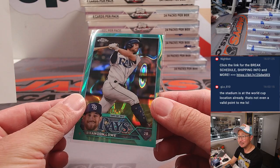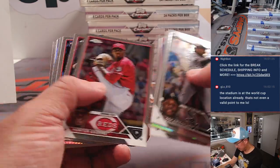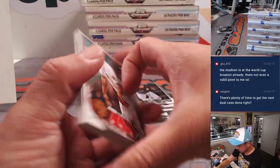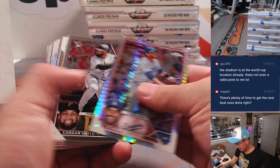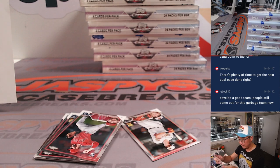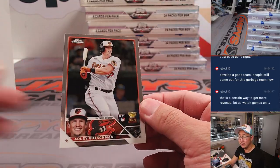There's Brandon Lau to $199 for the Rays. That'll be for Chris. If you want to get another dual case done, Rex, I am down. I've got plenty of time for it. There's Luis Liberato, that is. Another Adley Rutschman.